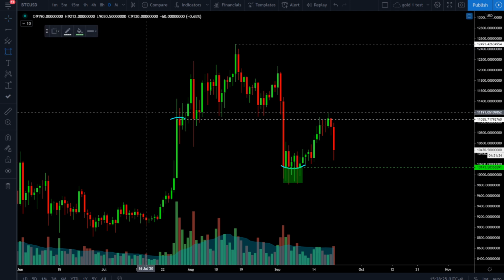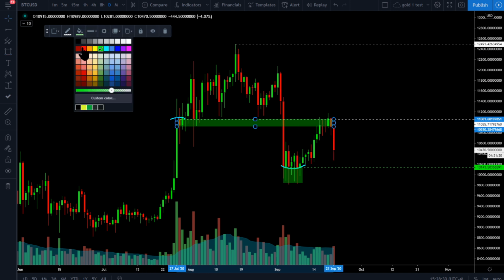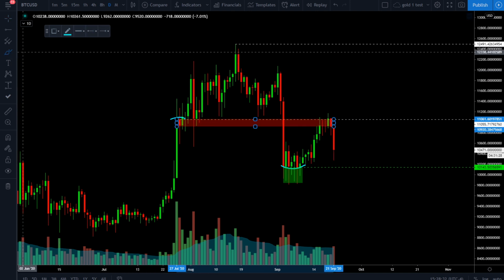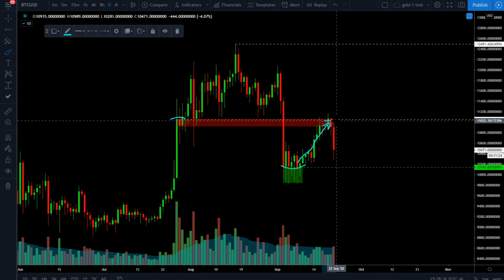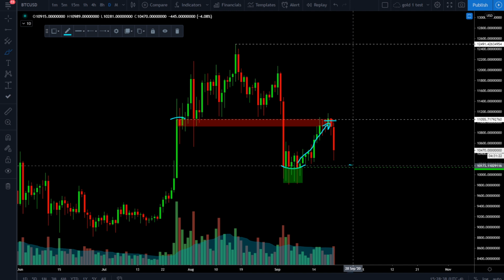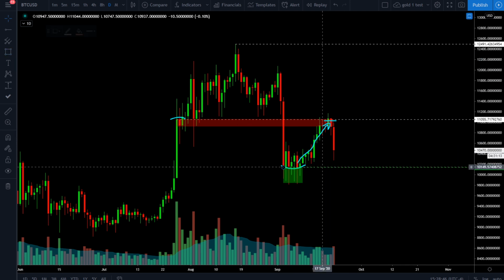And it looks like that's also the level that's caused resistance for the past few days, right? So if I'm saying current resistance or immediate resistance for Bitcoin right now, that is at 11K. That's where we got smacked down. And our current support right now is around 10K. So this is the range that I would expect us to trade in until the end of the month. Very short term, that's what I'm looking at as support.